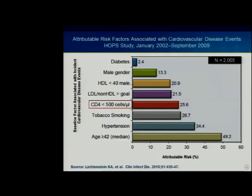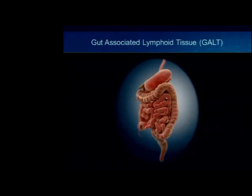Now, just to kind of put this in perspective of other risk factors, the HOPS study looked at this and tried to place this risk of HIV in a CD4 count less than 500 relative to other cardiovascular risk factors, and basically it came out about the same as smoking. So what we think now in the field of HIV is HIV itself really is equivalent to a cardiovascular risk factor. So we need to take that into account when we're talking about managing lipids and dealing with patients in terms of their risk.